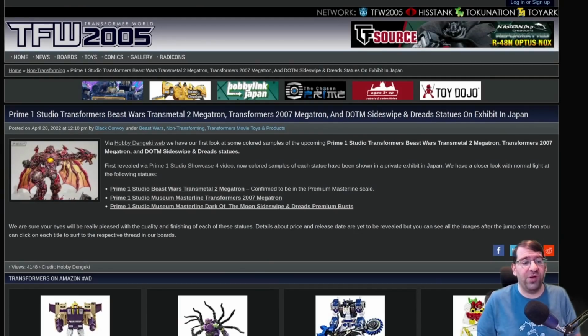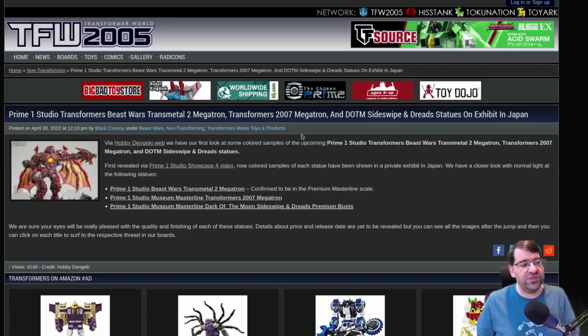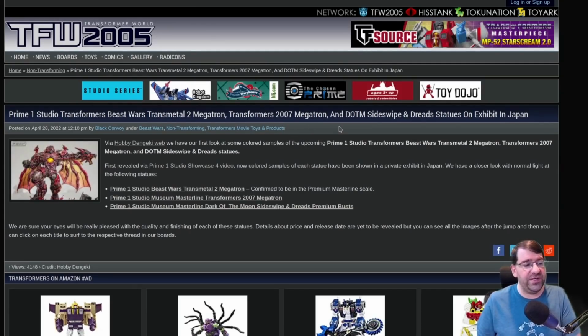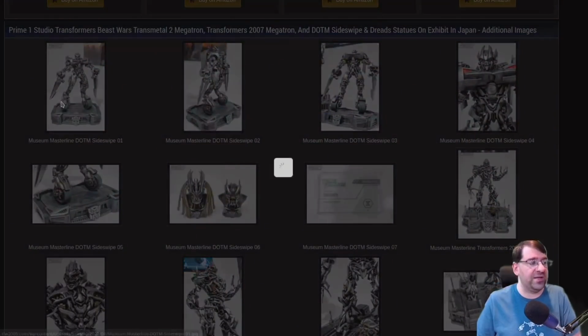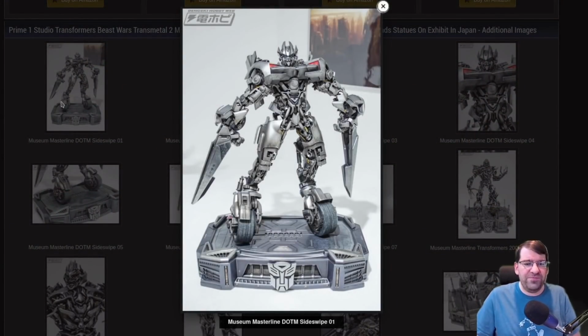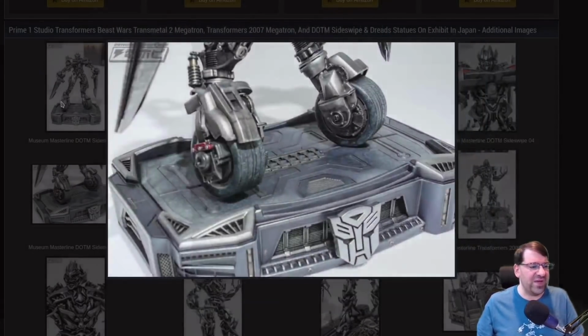Next up, we've got Prime 1 Studios Transmetal 2 Megatron. This is a statue, and then there's also the 2007 Megatron and DOTM Sideswipe and the Dread statue on exhibit in Japan. Sideswipe, I've never been the biggest fan of this Sideswipe design. I get what they're going for, just never that big of a fan of it. It's okay.